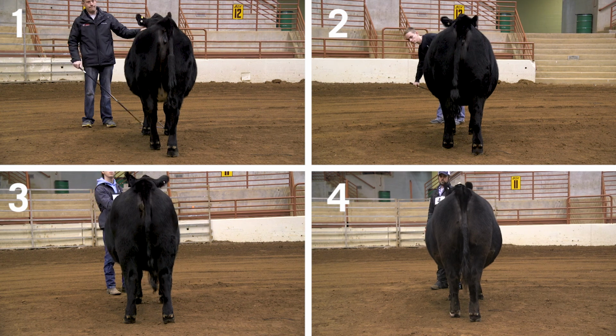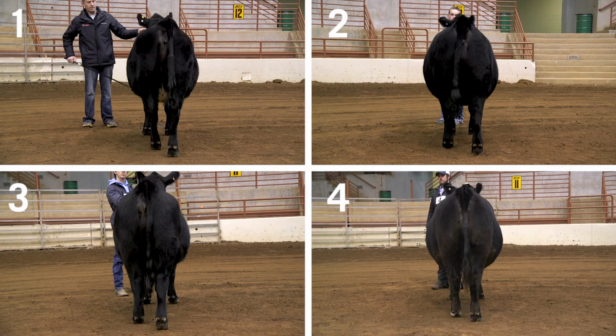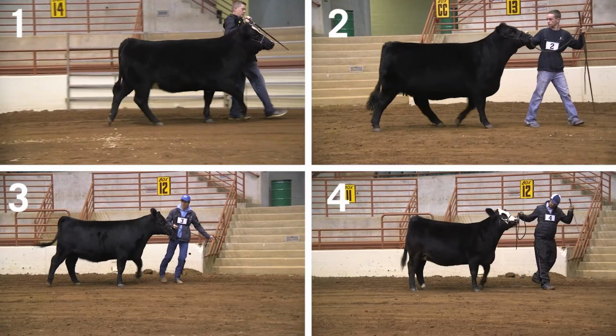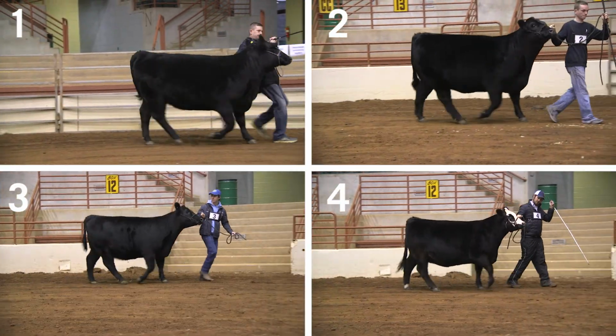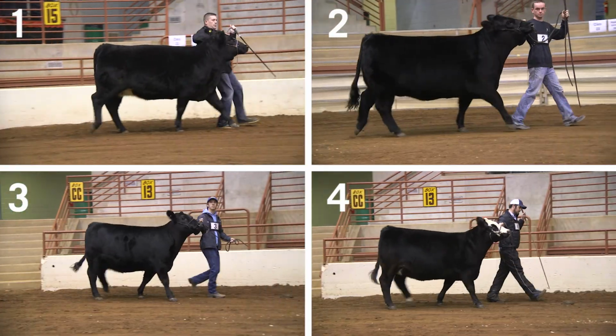From there, the middle pair, it's a pretty big cut. 2 just overpowers the other 2 in terms of just what we talked about: mass, rib, body, her skeleton, her structure. We're going to cut the middle pair 5, and then the bottom pair we're going to go 3-1.